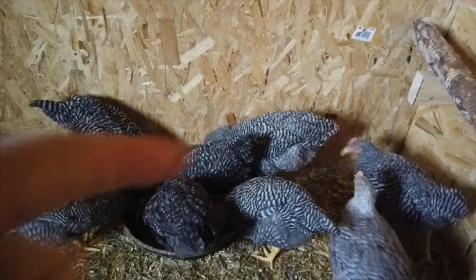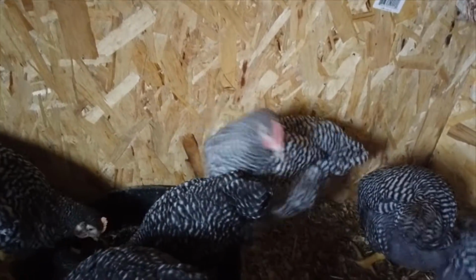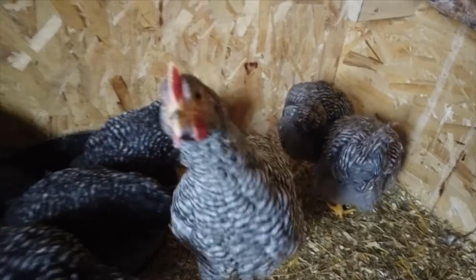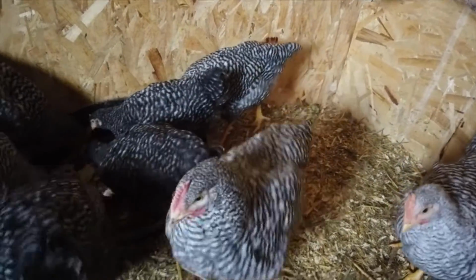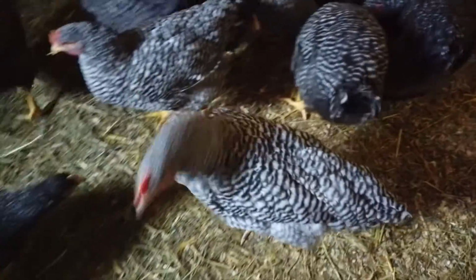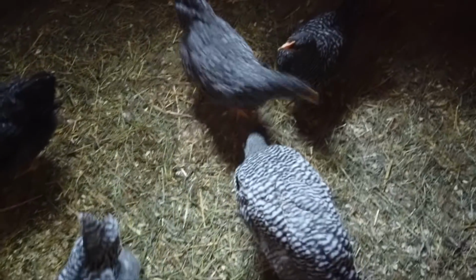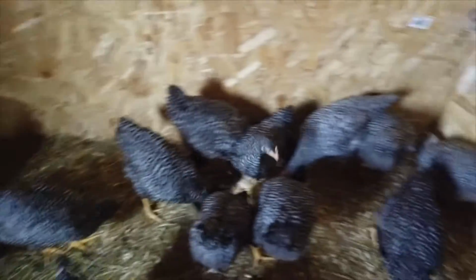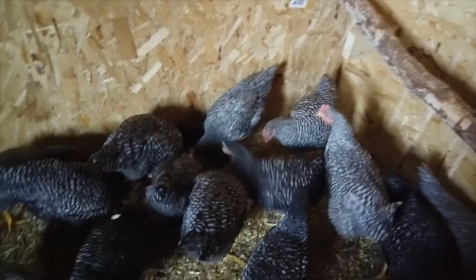And this guy right here is going to be our rooster that we're going to keep. His name is King Kong. He is massive. He is the biggest rooster that we have out of all of them. So he is going to be the one that's going to protect our hens, and the rest of them are going to go to slaughter. Freezer camp. Thank you. Freezer camp.